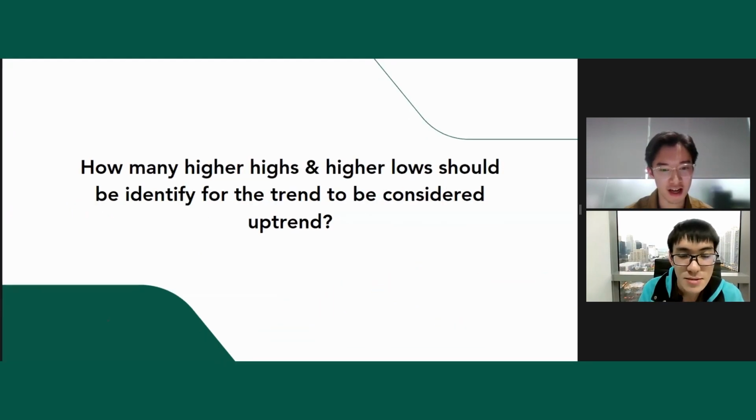How many higher highs and higher lows should be identified for the uptrend to be considered an uptrend? Okay, how many higher highs and higher lows? So you generally only need one set of it. So here, once you see a break of this, that's an uptrend. That's it. Uptrend na yan.